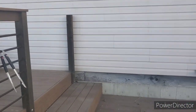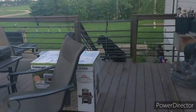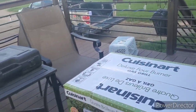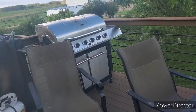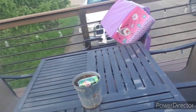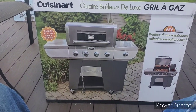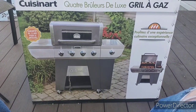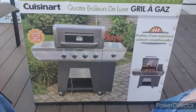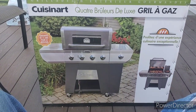We've had a Cuisinart before, and it lasted quite a while. I have to assemble it, of course. That thing comes pre-assembled, and I think it was done wrong, my own personal opinion. But we didn't want to spend $700-$900 on a barbecue. So we spent $370 on a barbecue, and that's what it's supposed to look like when we're done. Let's rip this sucker open, and I'll bring you guys back later.